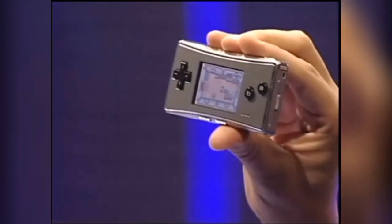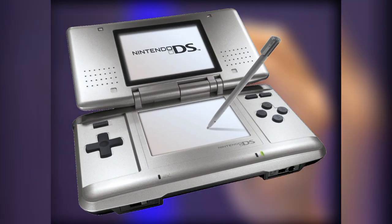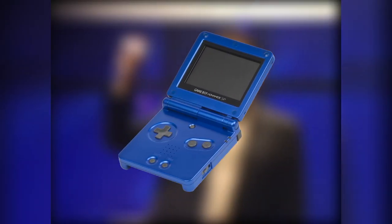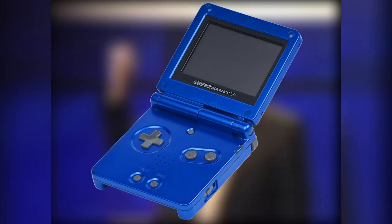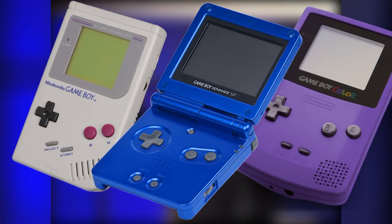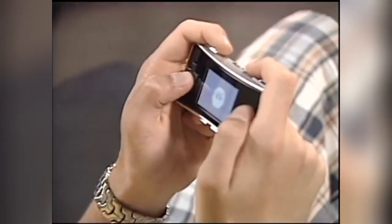The Micro was sold for $100 when it first launched, but the DS was only $50 more and can play Game Boy Advance and brand new DS titles. But if you weren't into the DS, then the better buy would be the Game Boy Advance SP, because it's bigger, better, and backwards compatible with the original Game Boy and Game Boy Color games, and now is only $100 too. Plus, this thing looks uncomfortable to hold too.